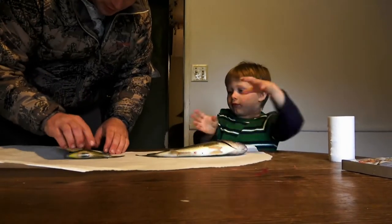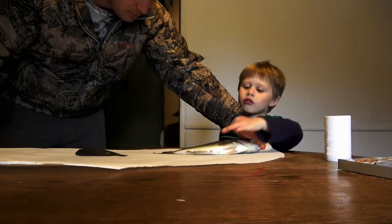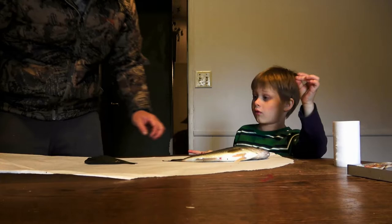Your fish, you clean the other side. Look, yours is still way too slimy. Ew. Yours, no.